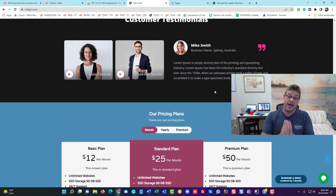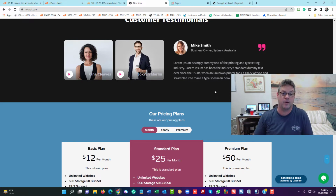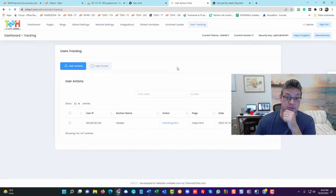Now, that's how I perceive the value of the page. That's how it's hitting me. I wrote it because I'm on the inside writing what I think is the right journey for someone to take. But if they're getting lost and they're leaving early, man, I need to know that, don't I? So the cool thing is user tracking. Okay, I'm going to tie that to this. User tracking says what? Some guy landed in the header and clicked the link to the branding page.